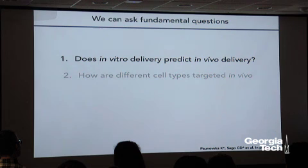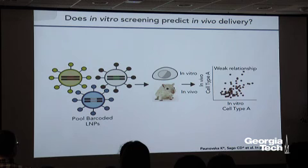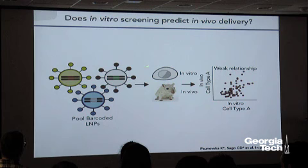Okay, so the way that we did this was we took a bunch of particles and we administered them. We took the same batch of particles and we administered them onto cells in vitro. Again, static cell culture. So I'm not talking pulsatile stuff. A lot of people in this room do very fancy in vitro stuff. I'm not talking about that. I'm talking about what my field does, which is static cell culture. You put it onto the cells in culture. We took the same particles on the same day and we put them into the mouse.